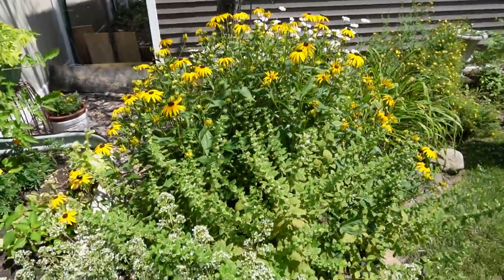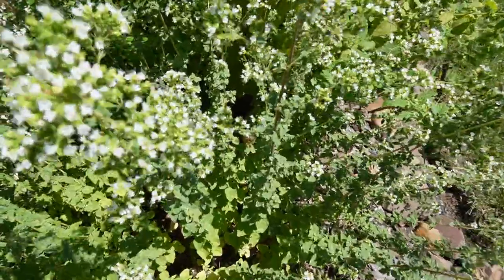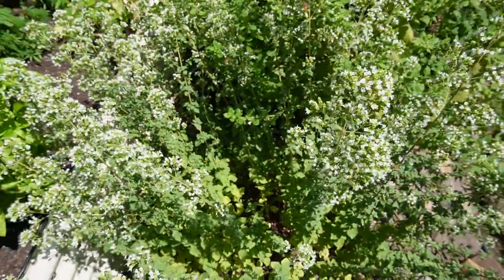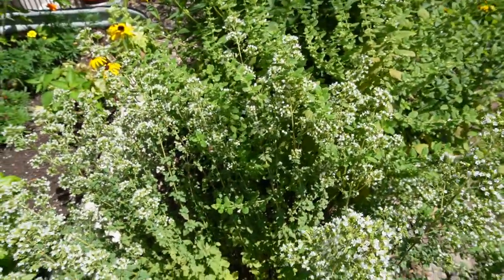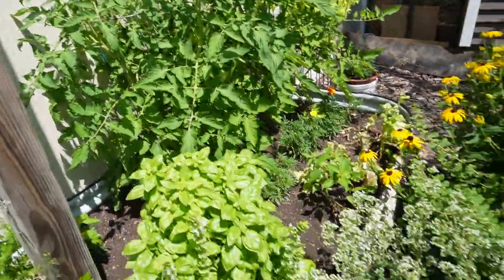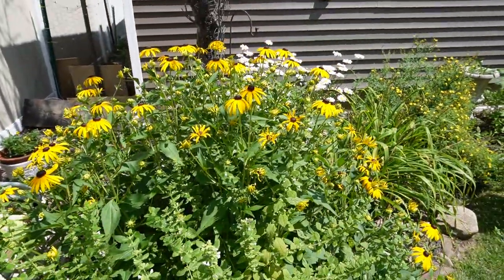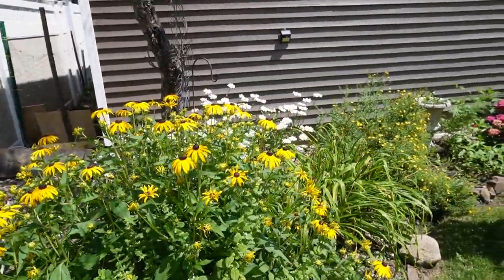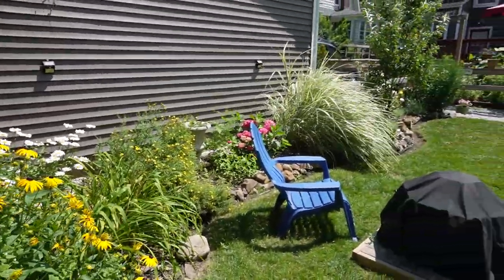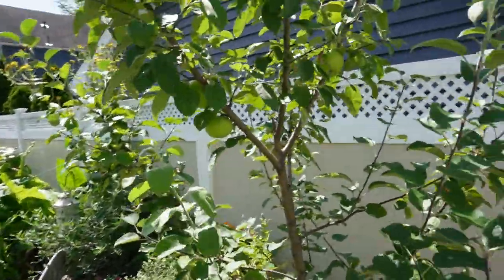So we're in the back of my yard. And we got a lot of bees feasting on what appears to be oregano flowers. There's a lot of bees. Love it. Okay, tomatoes right here. Lettuce is done. We got the black-eyed Susan and some daisies. Showing you the yard while I'm at it, because I know that not everybody looks at the videos.